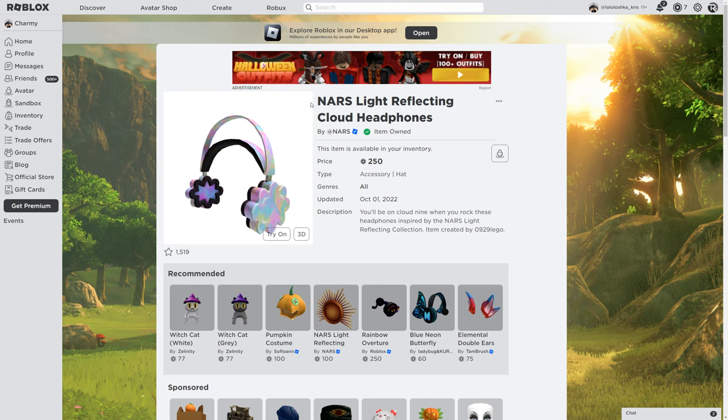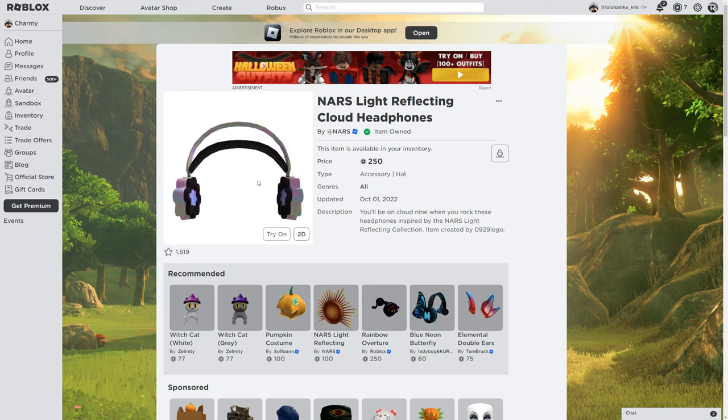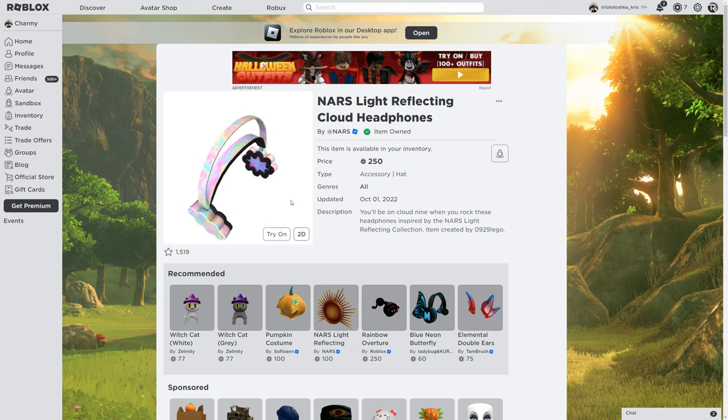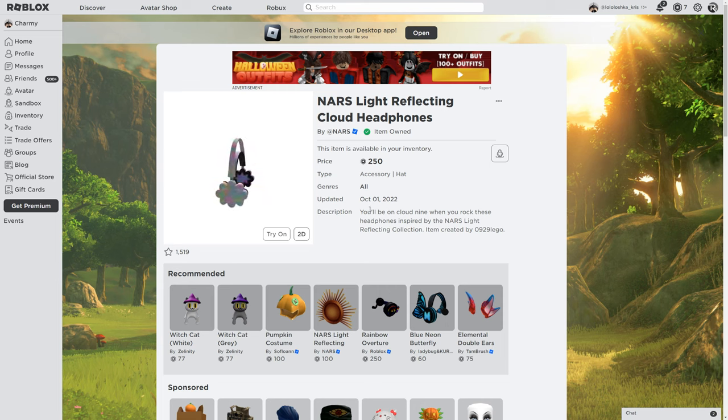So, okay, and here we go. And here's a nice Light Reflecting Cloud Headphones. But as you can see, here we have the rainbow clouds. And this one, I don't know how to say it. And we have this one thing inside of these headphones. Okay, and here's how it looks in 3D. I'm gonna, it's gonna be rotating.